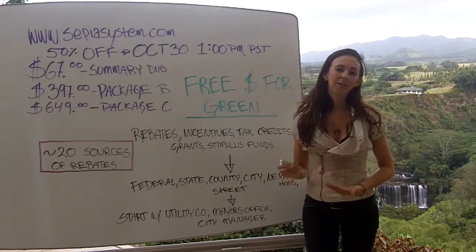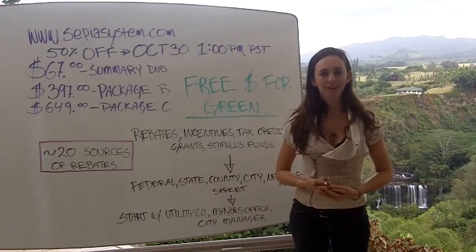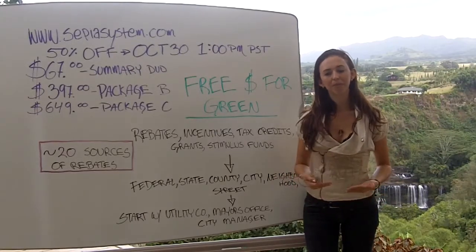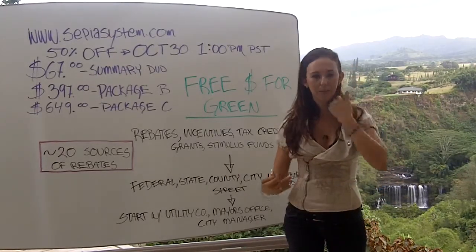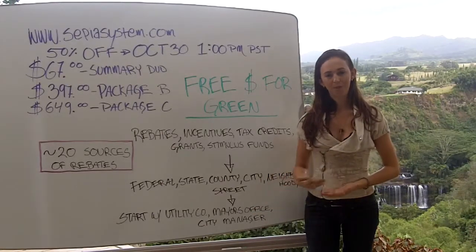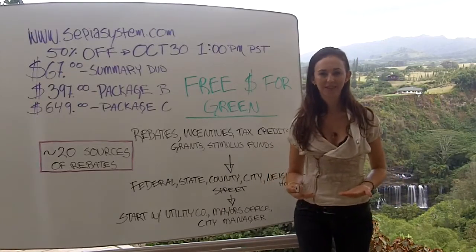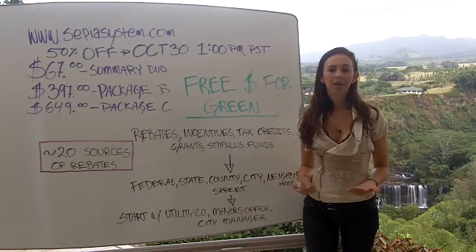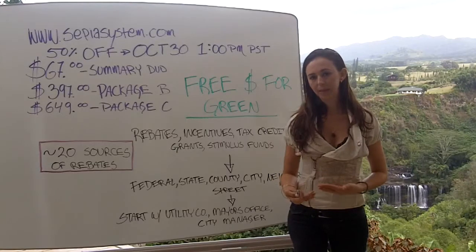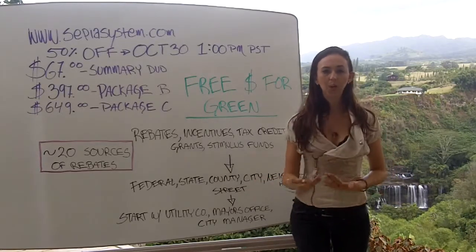Tell them that it's a green project and that you're excited to be doing it in their city. And of course, since typically you're talking to the office of an elected official, both the mayor and the city manager, and really what they want is to get reelected. So we'll want to show them how this project will really directly benefit them because it is a green project. And so we'll just want to ask for their support. So that's how you'll want to begin to find out about your local city incentives. And like I said, there are really a lot of different sources that we teach you more in depth about how to access in the Sepia system. But these are really the first ways for you to start to look into what's available in your area.